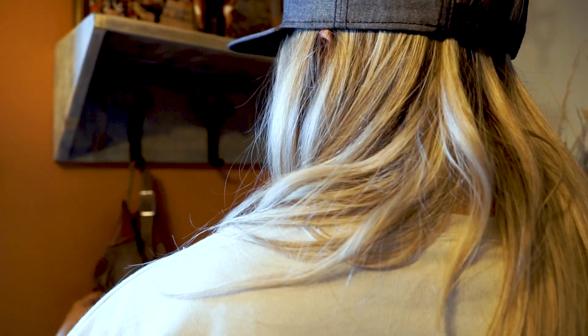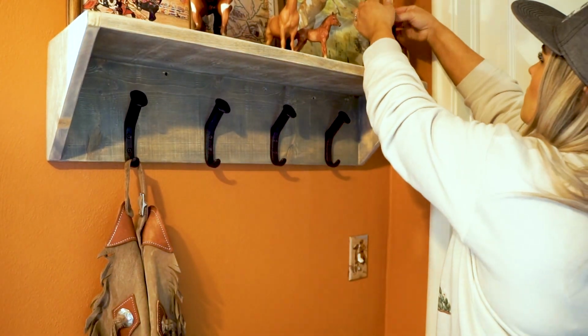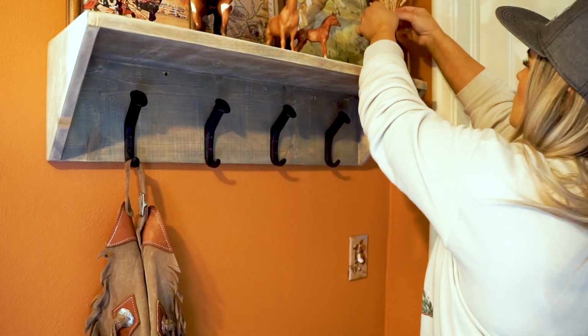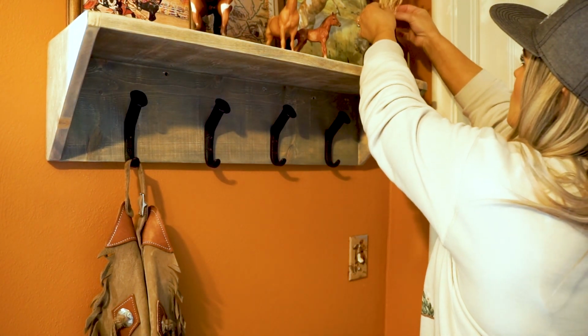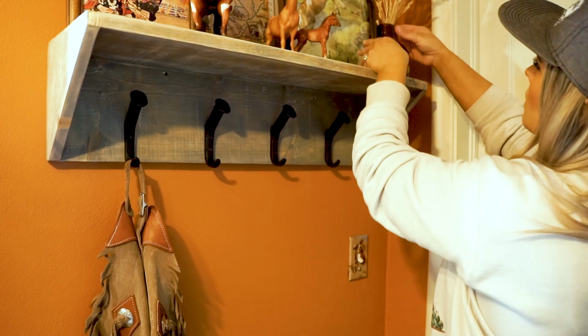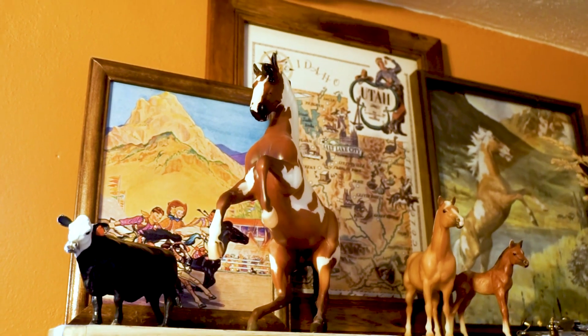And that was also impossible to find. I could not find anything that was exactly what I wanted, and everything was really expensive. So I ended up finding some railroad spike hangers at Hobby Lobby, and we had some leftover wood. And so I just had Cody make a shelf out of that.